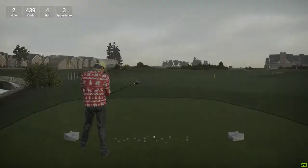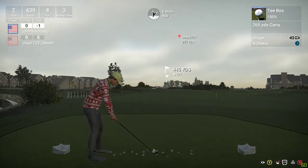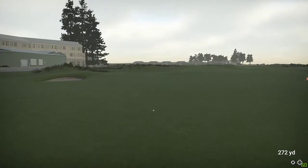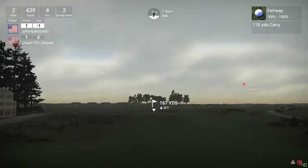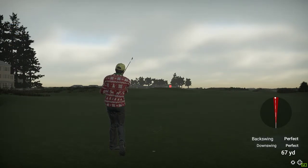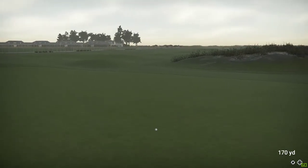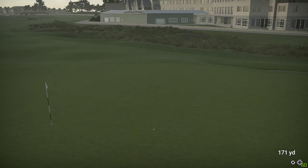Great start to the round. You're at one under. Nice bird on that last hole. Let's see another one. That thing was smashed. All right, we're right around 165 yards out. Beauty. Well, you're on the green.